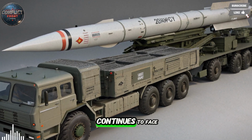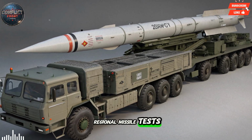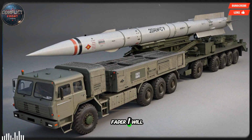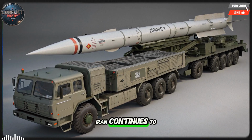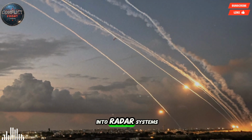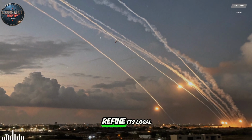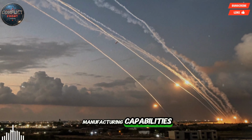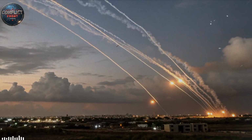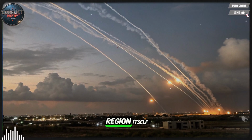As the Middle East continues to face new tensions, from Red Sea drone warfare to regional missile tests, systems like the Bavar-373 and Fater-1 will play critical roles. Iran continues to upgrade its defenses, integrating artificial intelligence into radar systems and improving missile speeds. Yemen continues to refine its local manufacturing capabilities, developing newer versions that can intercept at higher altitudes. The result is a new arms race, not between global superpowers, but within the region itself.